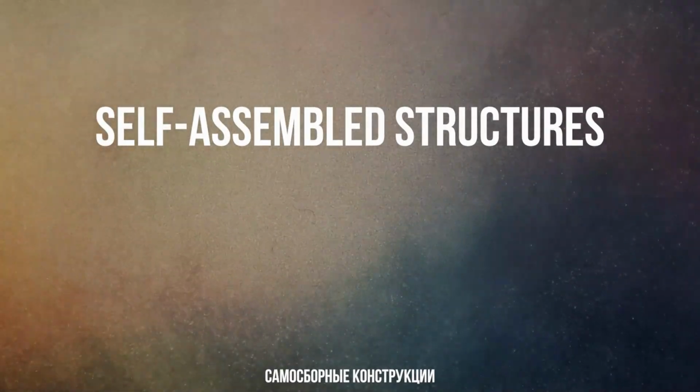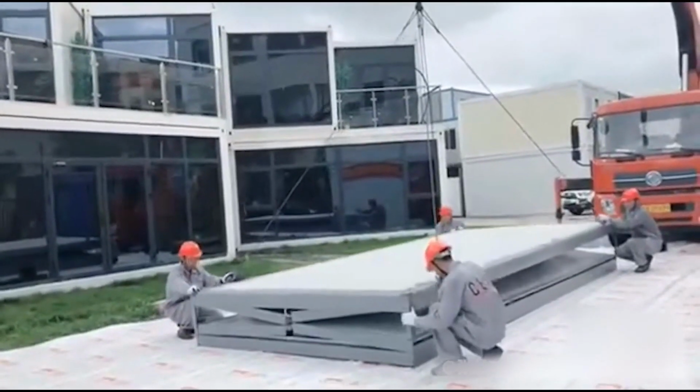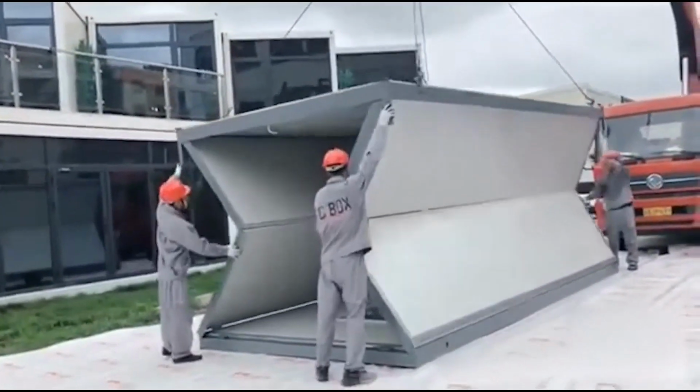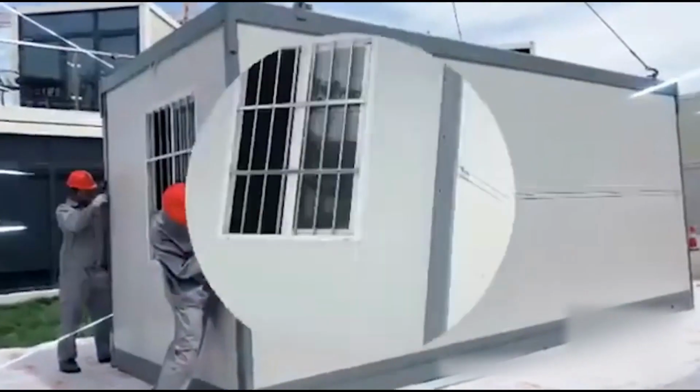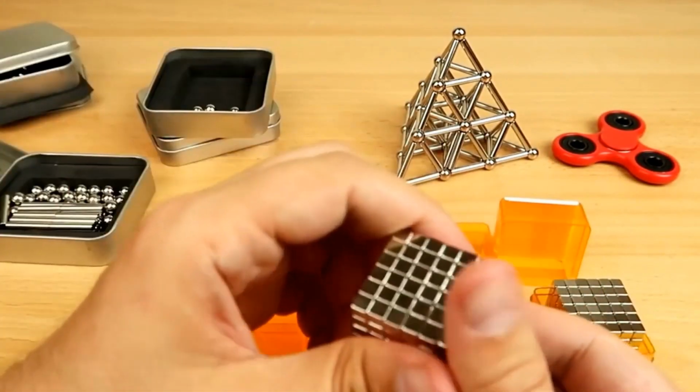Self-assembling structures. What if buildings could assemble themselves without any help from people? Scientists are already developing self-assembling structures that can fold up like origami. One of the most interesting projects is shape memory materials. They can change their structure in response to changes in temperature or electrical charge. For example, a house can be designed as a compact container, and then it unfolds into a full-fledged building in just a few minutes. Another idea is magnetic structures that assemble from modules, like magnetic blocks.